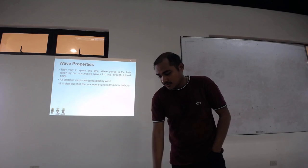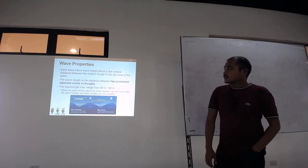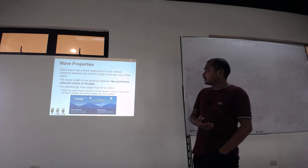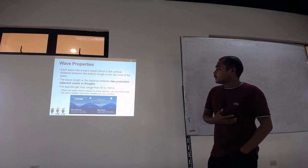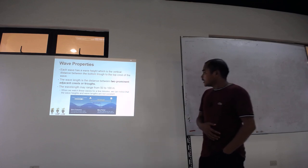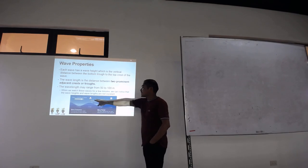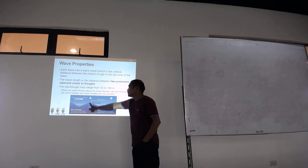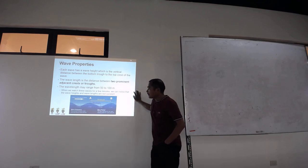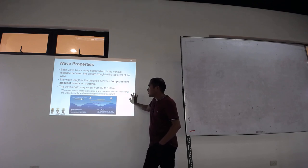And let's go to the wave properties. One is wave height, which is the vertical distance between the bottom, the trough, and the top of the crest of the wave. So the crest and the trough. Wavelength is the distance between two successive crests, and wavelength may range from 50 to 100 meters.